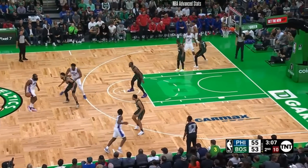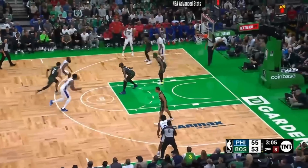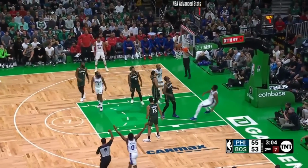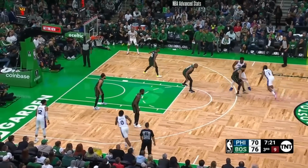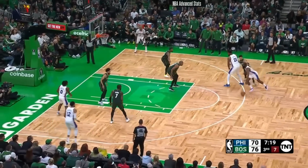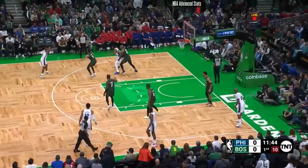Harden and Embiid also ran pick and roll in the middle of the floor where they had some success getting Embiid downhill or some open jumpers for Harden. But remember that in the NBA, you can never take away everything. And taking away Embiid's bread and butter was a win for the Celtics.